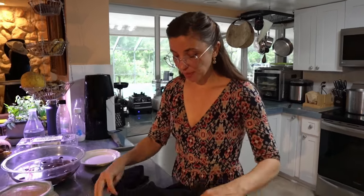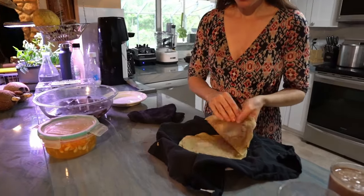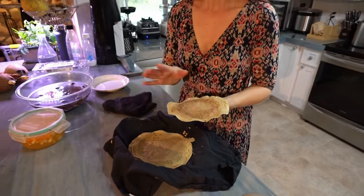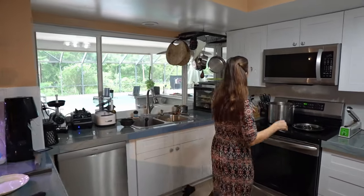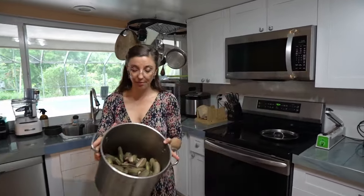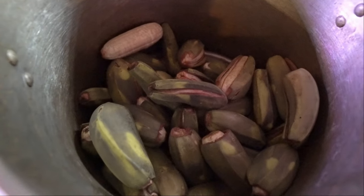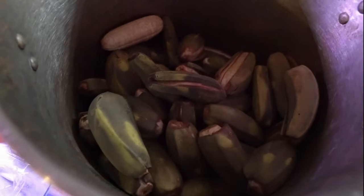So here are some crepes that we made from the garden. And these are from using green banana. Okay? Just like I made a batter for the pie using ripe banana, you can do the exact same thing using unripe banana. So here are some unripe banana that I simply cut the ends off, made a slit in the peel, and boiled for about 15 minutes to remove the tannins.